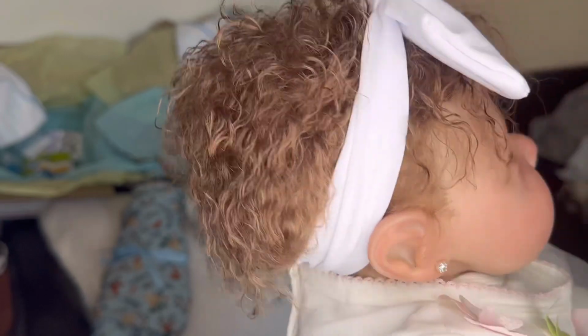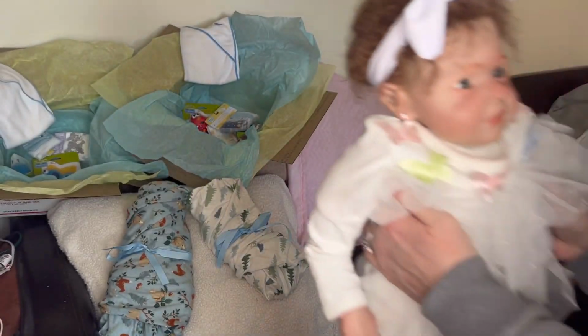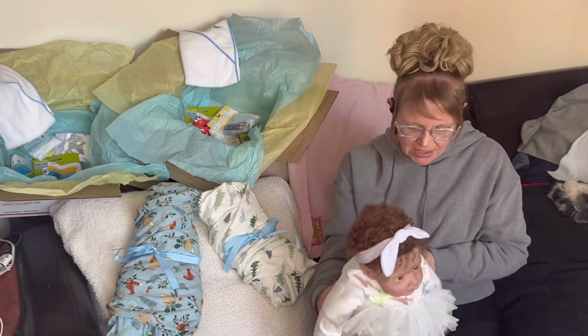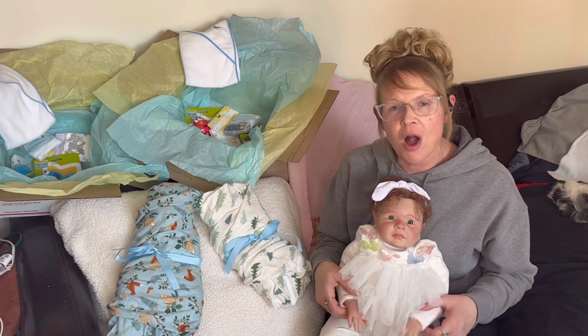She's got curly hair, full rooted hair. It's just gorgeous, all those curls. Might have gotten a little bit messed up, but she's just a doll baby. I love her so much, but I just never grew a bond with her. I don't think she's ugly or that something's wrong with her. There's nothing wrong with her at all.